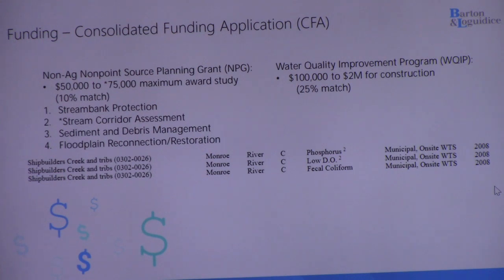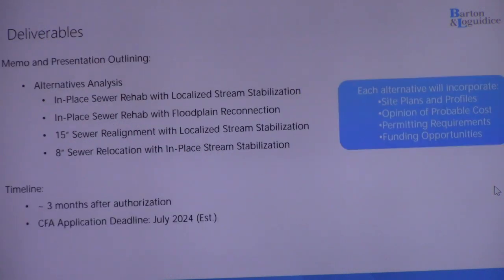We did include this little snippet. Why we think this would be a good candidate stream is because there are impairments listed for Shipbuilders Creek as a watershed. So DC would rank this higher as a project than some of the other streams in the area.